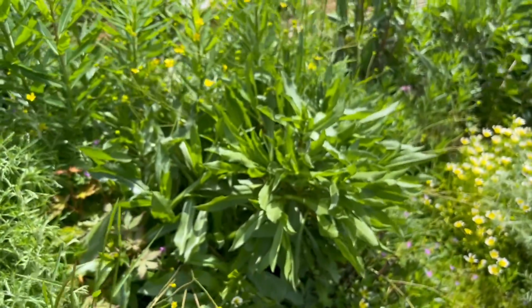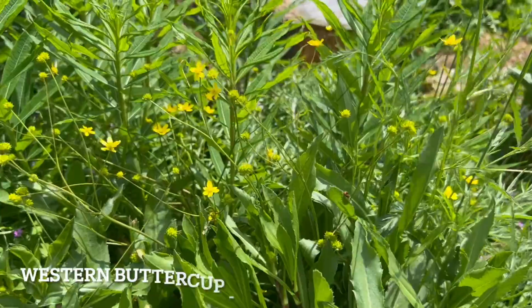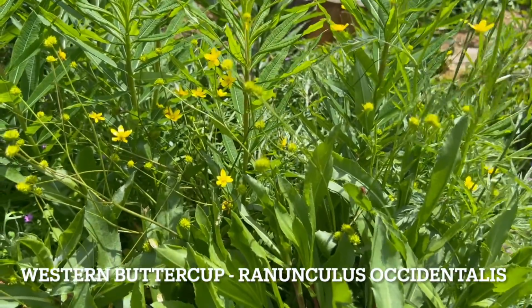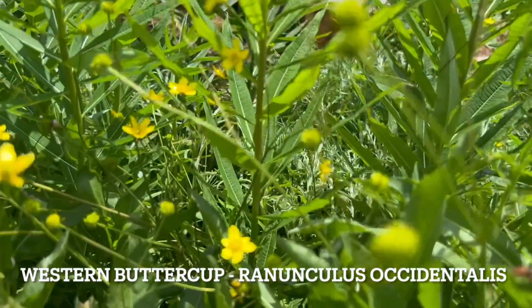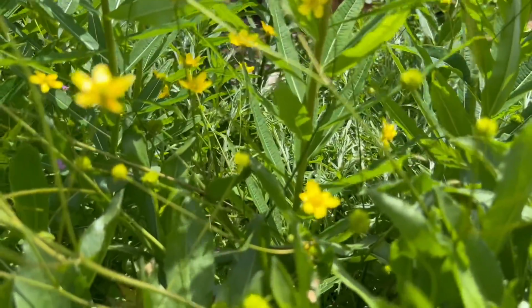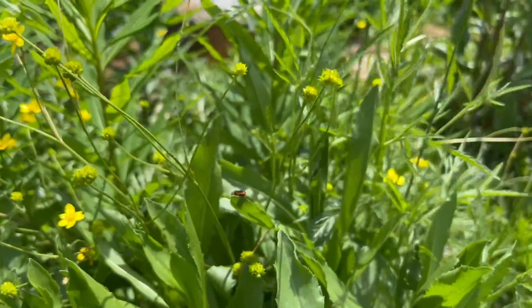Here's a little last. These are also one of the first. That's a native buttercup. It stands tall. It doesn't creep around. The creeping buttercup is the invasive one. This is the native, and it's quite adorable. And they provide some good nectar really early in the season, like as early as March here.